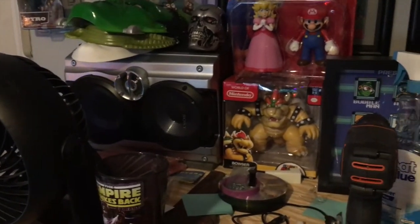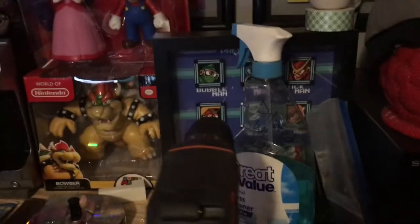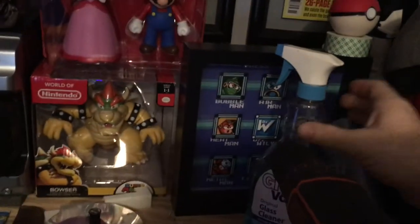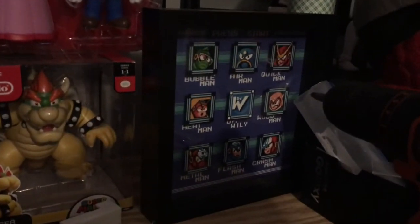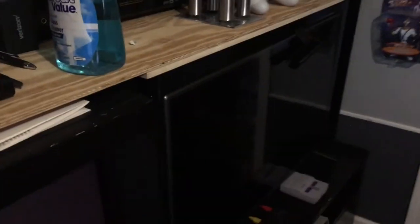It has some cheap little speakers here on an older Sony amp plugged into my TVs that I play on. Again, I didn't really clean up for you guys. Kind of wanted you to see how it functions, but little shadow box of Mega Man 2. My friend helped me make. It came out really great. Drill, of course, it's always popular. But here's what I actually play on for the most part.